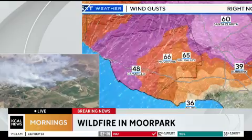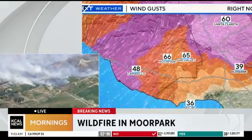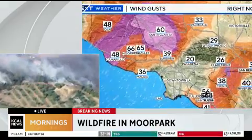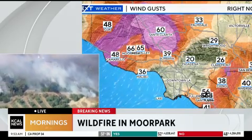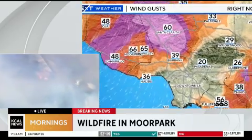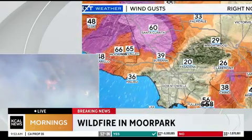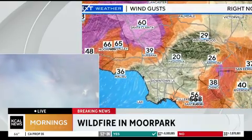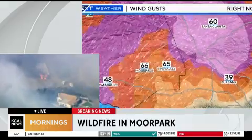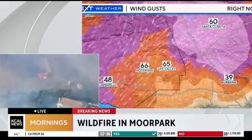We're going to continue to see windy conditions for the rest of the morning. The good news is that it starts to kind of relax as we head into the latter part of the day. But again, wind advisories, high wind warnings, red flag warnings will continue as we head into the rest of the day into tomorrow morning. I'm also going to show you we do have winds through the Inland Empire, but just not as strong as what we're seeing through Santa Clarita, Simi Valley, and then also Moore Park.